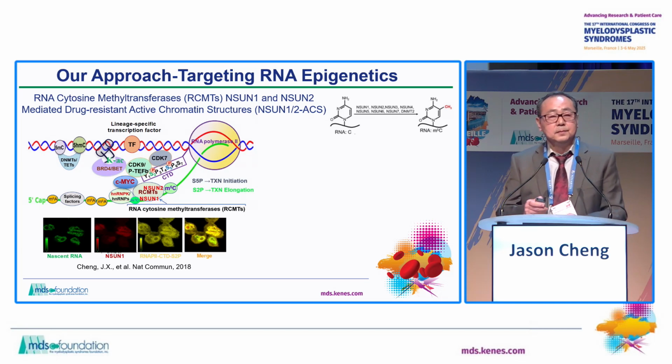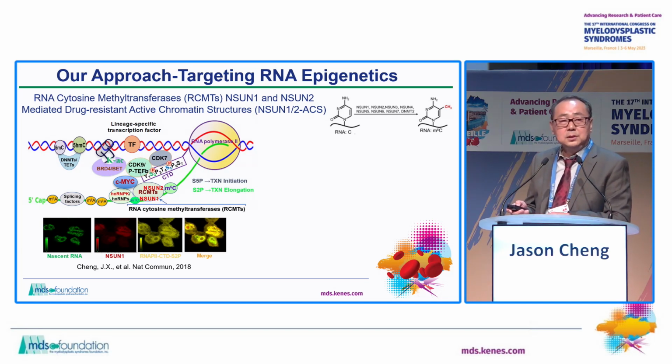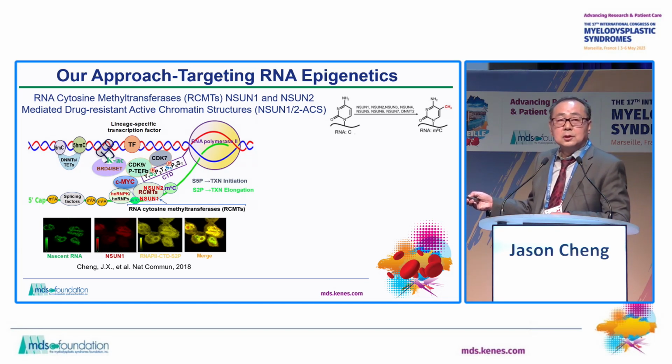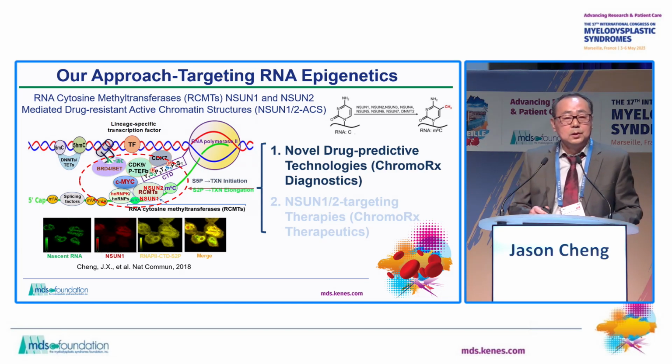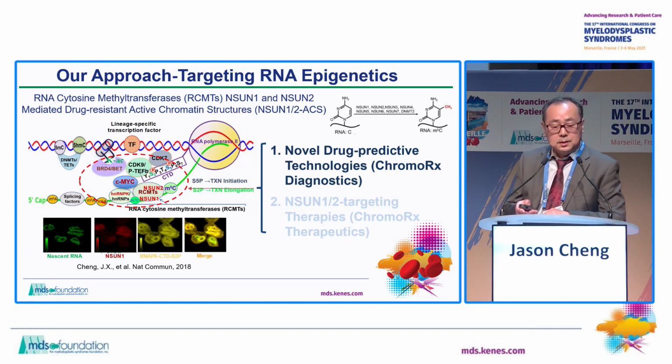A couple of years ago, we found two RNA methyltransferases, namely NSUN1 and NSUN2, that interact with RNA polymerase, BRD4 and MYC to form what is called an active chromatin structure and messenger RNA. Basically, this structure determines drug resistance or drug response in MDS and AML patient cells. So first, I'm going to focus on novel drug predictor assays based on RNA cytosine methyltransferase.